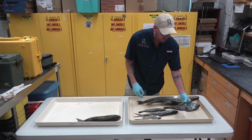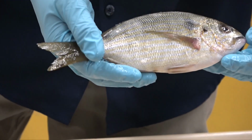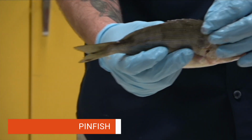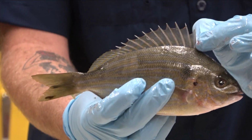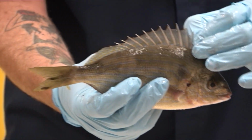The other bases of our food chain, fish-wise, are some of the more common bait fish that most people are familiar with. This is our pinfish, not called that because it has sharp teeth, but because it has very, very sharp spines in its dorsal fin, and that helps somewhat avoid predators, even though most things in Tampa Bay have figured out ways to eat these guys.